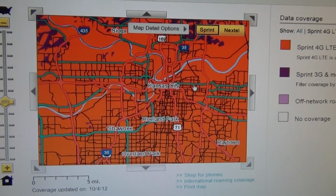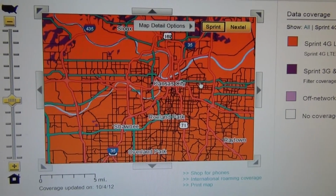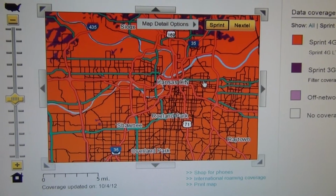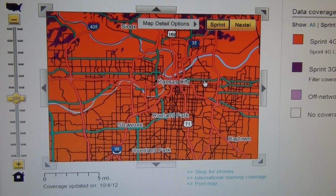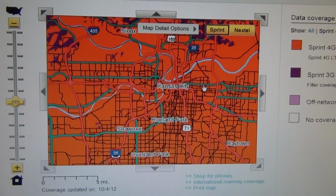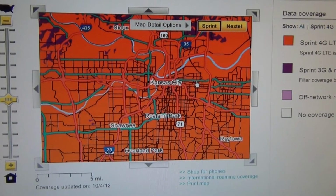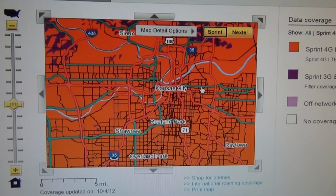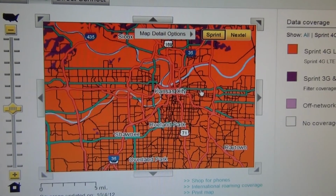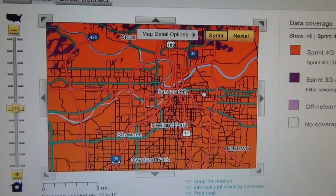And I've been all over the forums, on Sprint's forums, and there's a lot of people having the same problems. There's not a lot of answers out there, other than basically the only answer is that Kansas City right now, their LTE is only about 25 to 30% running. And that's okay. I understand they have to build it. My problem is, why are they showing it's up on their coverage maps?